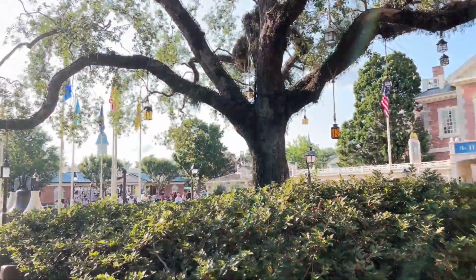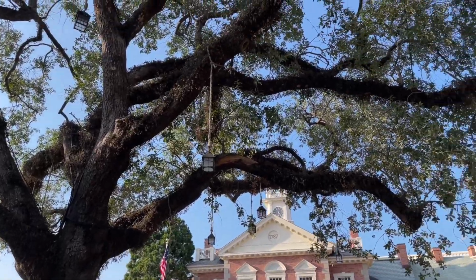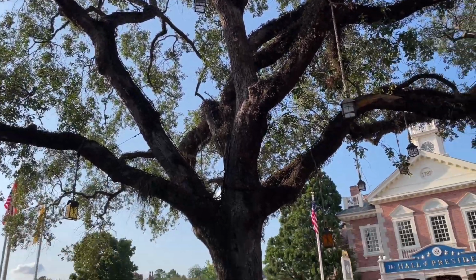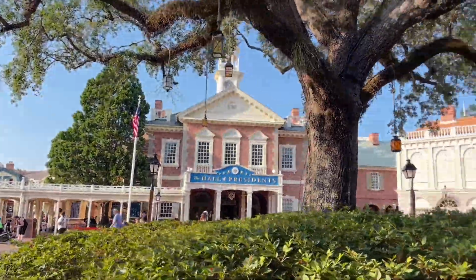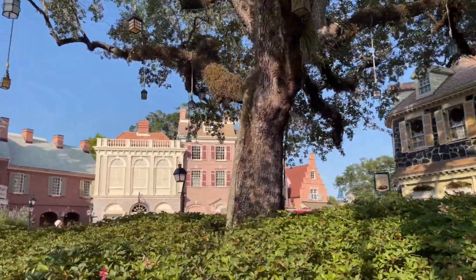He saw this tree on property, again, 8 miles away on a different part of the property, and said, this is the tree we should use. This is the tree that should be our Liberty tree in our Liberty Square. Now, whether or not that's actually true, I mean, again, it's a rumor, it's a tall tale. Who knows if Walt Disney actually hand-picked this tree or not. But I like to think he did.